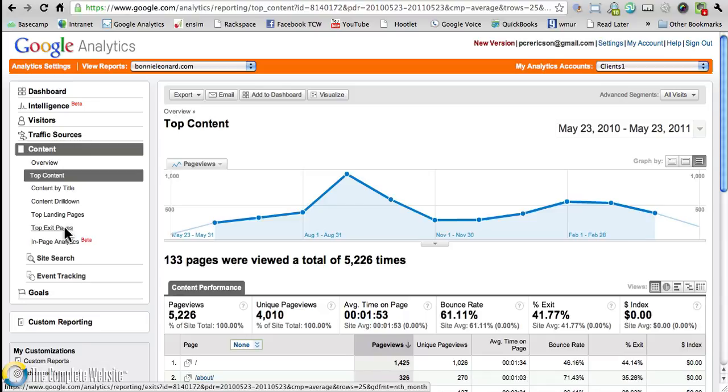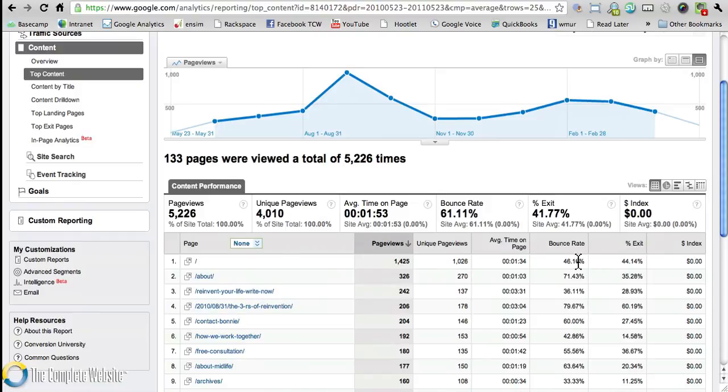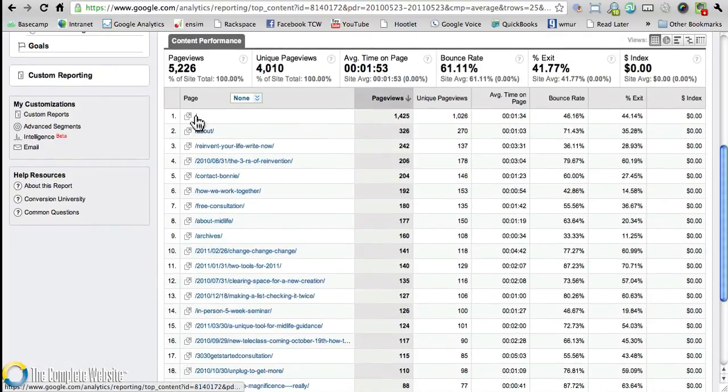And then they cruise around from there. So the question is, when they cruise around, what are the most popular pages? Where are they gravitating towards on your website? Most people hit your home page. Where do they go next? Top content tells us what's really popular on your site and what's not popular, which is equally as important. Again, the home page is the most popular page, with 1,400 page views.